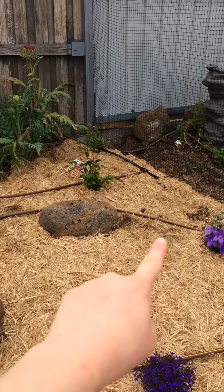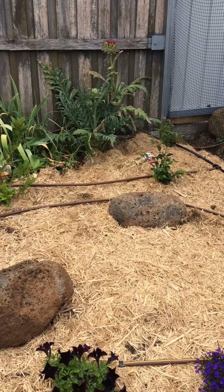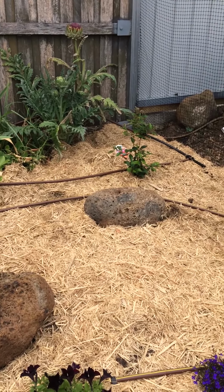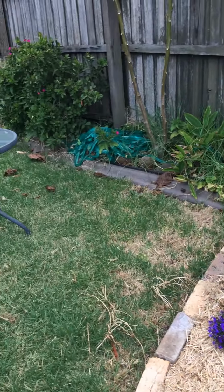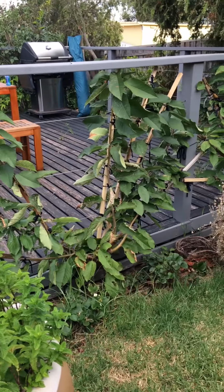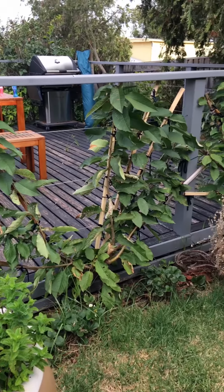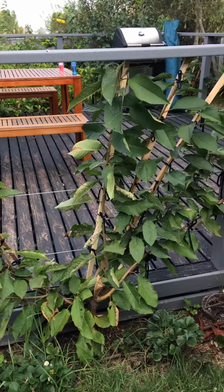Got some empty spaces along here where I'm planning on planting. I've got a dwarf pear, a Trixie pear, to plant, and they only grow to about 1.5 metres, and also a nectarine to put in there, so a little bit of space. Some mint growing here. Got some espaliered cherry trees along here. There's 7 cherry trees espaliered around the deck. So the deck was here when we came, but it was just all lawn around it, so I wanted to make more use of it.